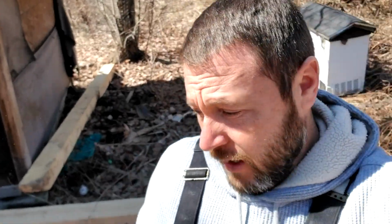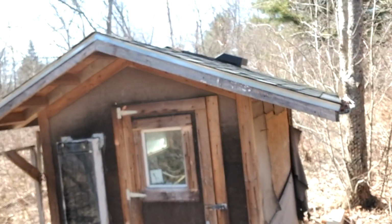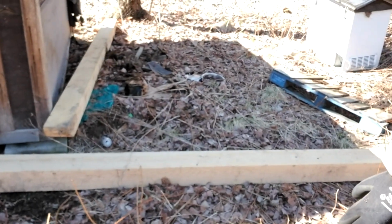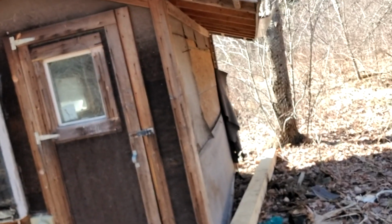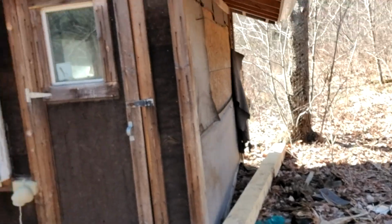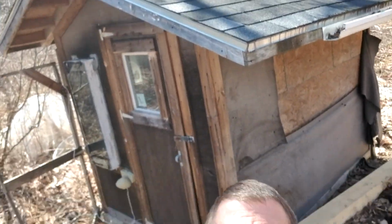Sorry, technical difficulties. Where's our palace? There's our 6x6s. We'll jack the whole thing up. Put these timbers underneath there. And then skid the whole thing. I'm not doing very well with the camera today. Nice big chicken coop. Nate ought to like that.